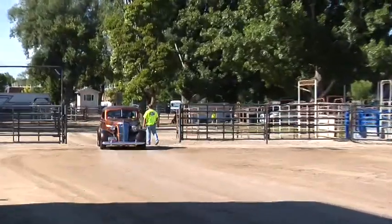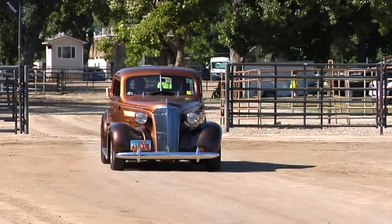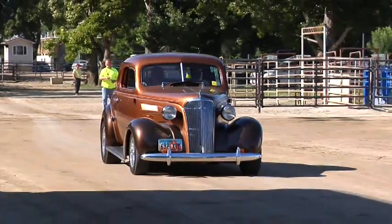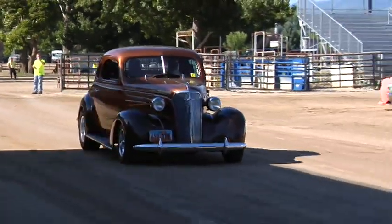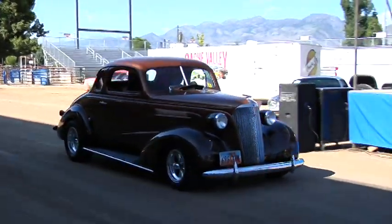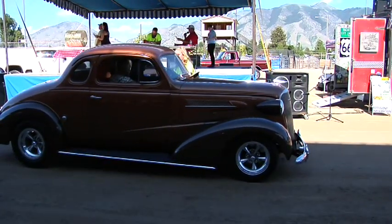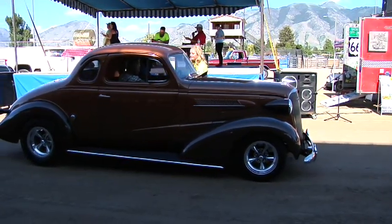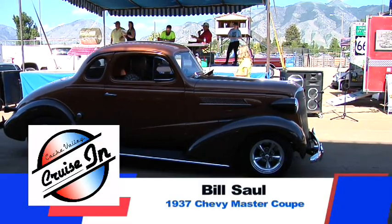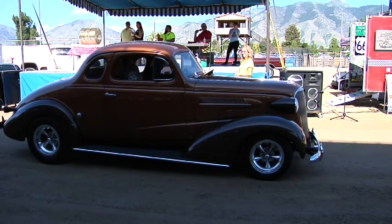'37 Chevrolet Master Coupe, Bill Saul. Bill Saul cruising in. He's from Logan, Utah. Kobe Bennett picked this one. Chevrolet Coupe, as always, my dream as a young teenager. The example of a cool car, exactly how I would restore a coupe if I had one. They're looking for one, by the way. And it's perfectly done to reflect the beauty of the years of these cars. All the upgrades, the V8 engine, gorgeous interior, fantastic paint and color. This is Kobe. Kobe picked this one. Love your ride. Thanks for coming to the cruise-in.